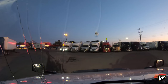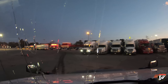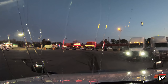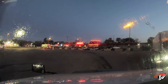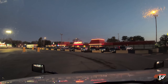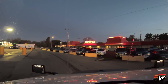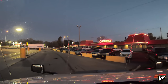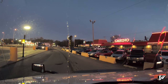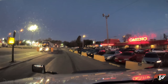Uh-oh, somebody took off that International's fender there. You see that? Well, let's try not to hit the puddle. I just washed my truck. There we go. How do I get out of here? Here we go. Of course there's a casino right here. We're in South Dakota now. Wait, this is not the way out? Why is that guy turning around? What's that guy doing? Oh, he's going onto the scale. Oh, okay, I guess you gotta do what you gotta do.